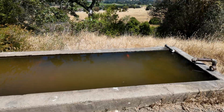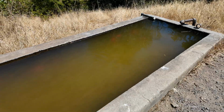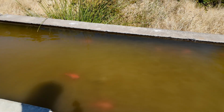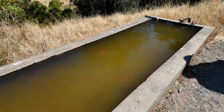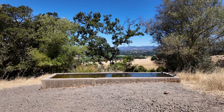There are actually fish in here. Not sure what kind. They're gold. Might be goldfish. So what was this used for? And why are there goldfish in there?